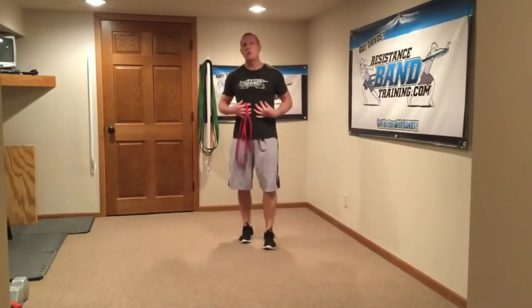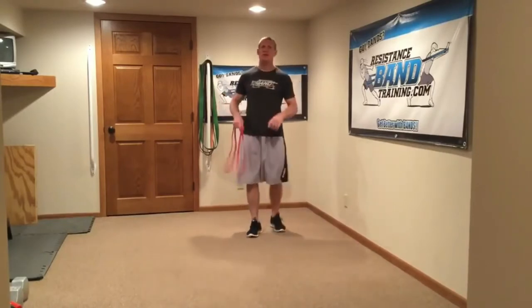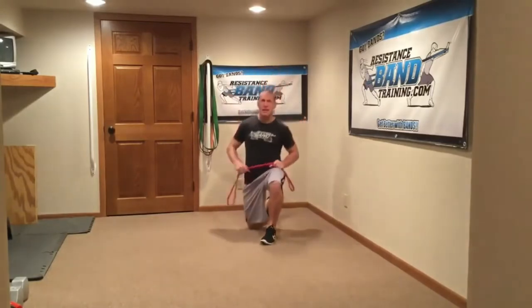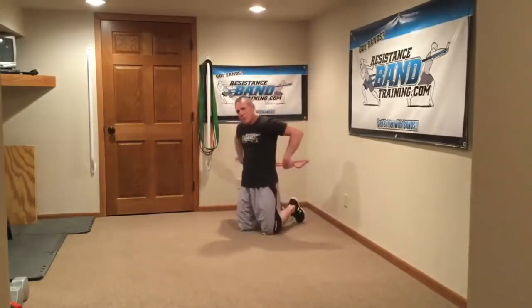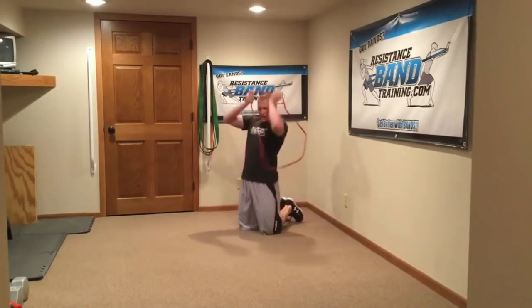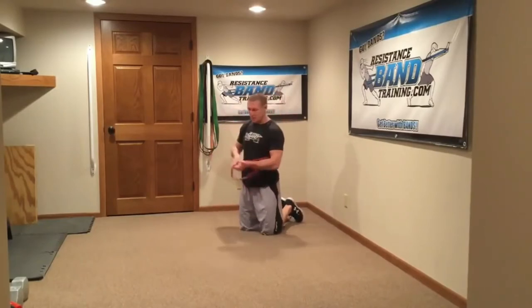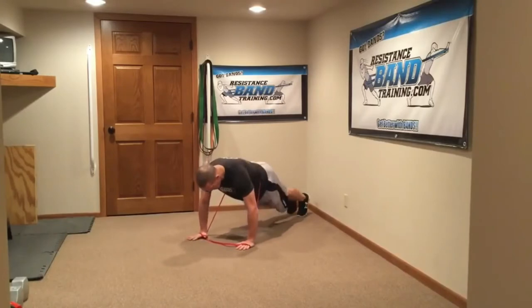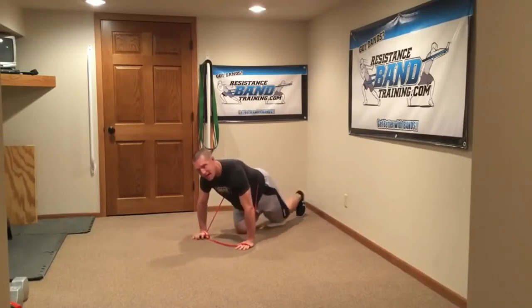You know, first one we want to do is we want to train our trunk, and there's 2 exercises I think you need to go ahead and get started with. First one is a simple plank. You want to take the band. You got 2 options. Put it on your back doubled, or my suggestion is start out with it singled by putting it around this way, hook it onto your hand, put it right on the small of your back, drop on down, and hold that plank right there. Keep the pressure against the palms of your hands, and you got a plank. Very easy exercise to get started with.